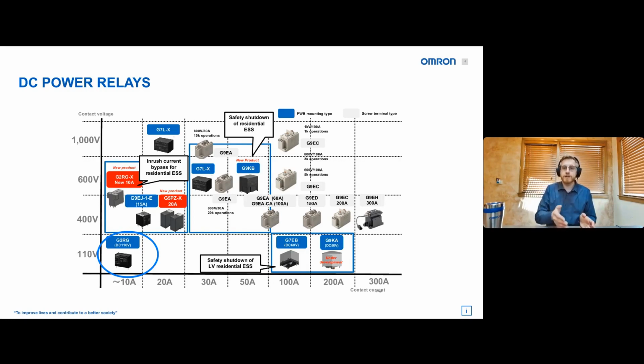Battery applications, energy storage applications, electric vehicle charging, and mobility applications. So in doing so, we've expanded the G2RG series into a new G2RGX that you see here. We're looking at the products within inrush current bypass for residential energy storage system. We'll talk about all three products here.